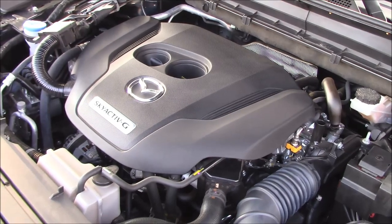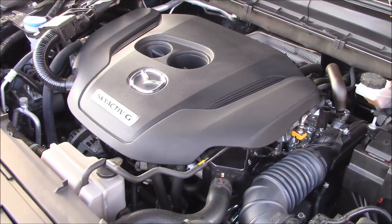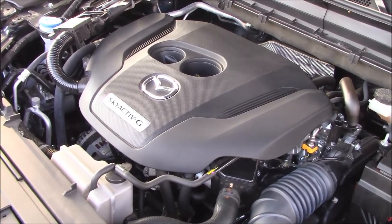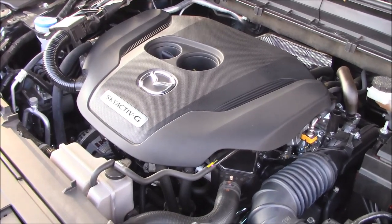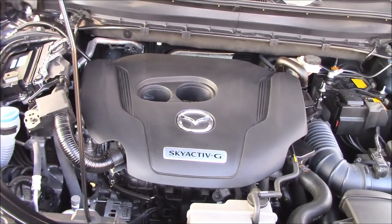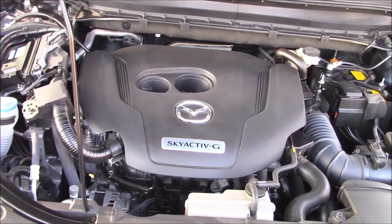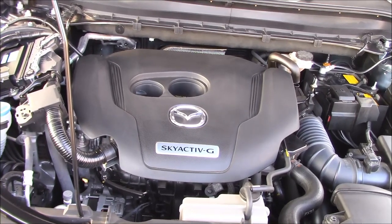There are 2 engines available for the CX-5, a 2.5 liter putting out 187 horsepower. It's more than adequate for daily use. Or you get this one, a 2.5 liter turbo with 2 horsepower ratings, 250 if you use premium and 227 if you use regular. This is the same motor used in the bigger Mazda CX-9, which is 1,000 pounds heavier than the CX-5. So as you can imagine, the acceleration of this vehicle is pretty peppy.